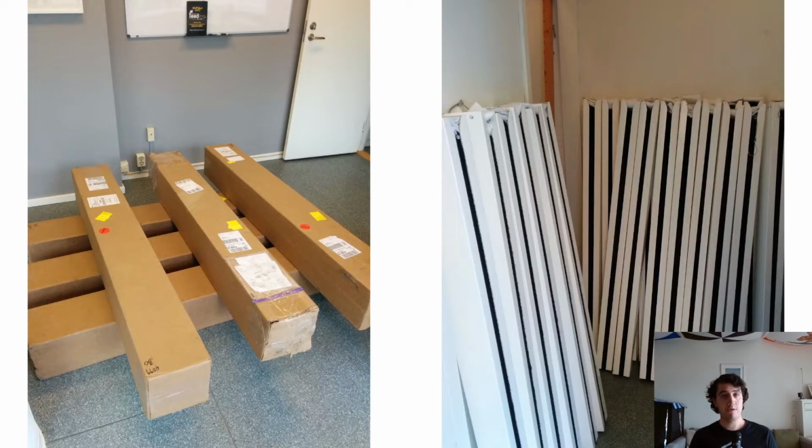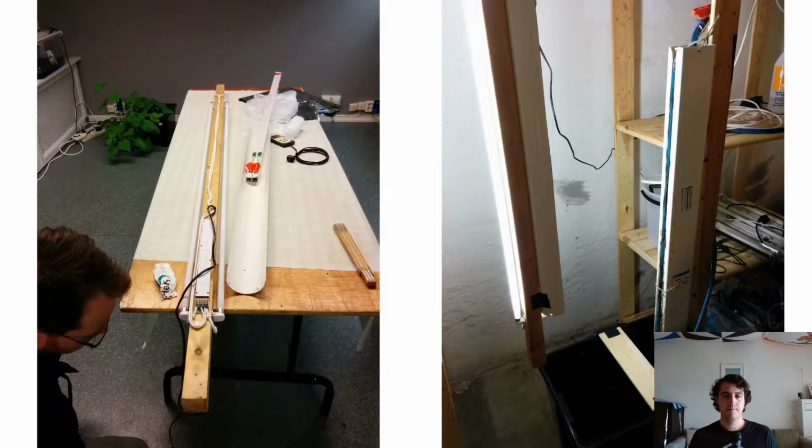These are the ZipGrow towers that came from America. I believe we ordered 24. 20 we used for the Aquaponics CSA, and the other 4 we kept around for testing other things or other experiments.